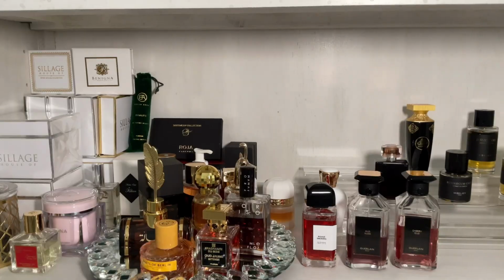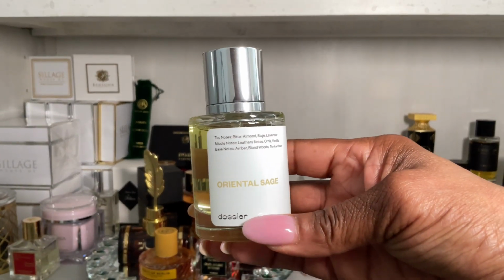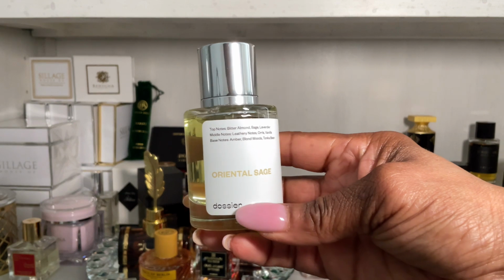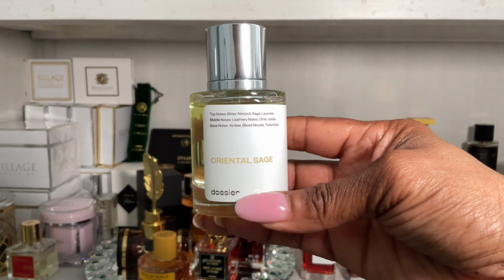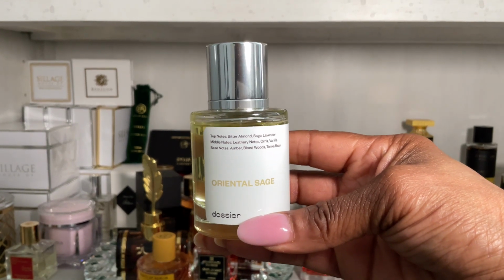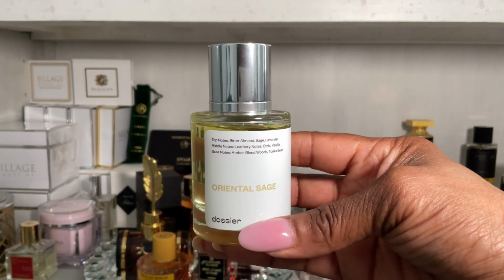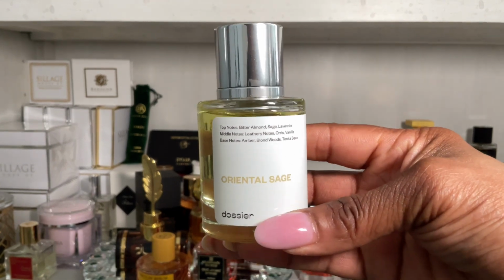If you happen to like Balda Freak by Byredo, you're probably going to like Oriental Sage, again by Dossier. This does smell a little bit like it. I would say this is the cousin to Balda Freak. I wouldn't say it's a direct, it's inspired by, so it's not technically a dupe. But this one is also going to be up on my Poshmark. I'm letting Oriental Sage go.